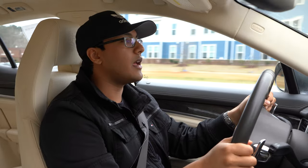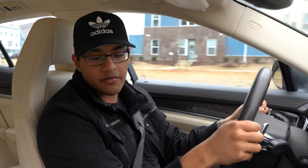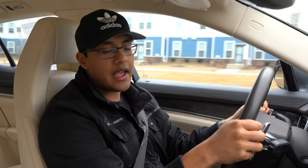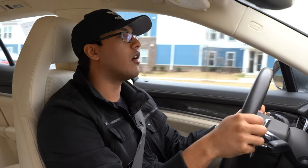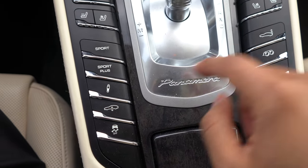Excellent thrust, of course, and that is all in the normal mode. I'm about to put it in the sport plus mode and all that stuff here in a bit, and I'll even put it in the active exhaust mode. I think all that stuff comes on automatically, but not a big change. Okay, this is the most aggressive Panamera out there.